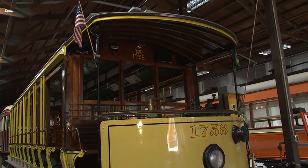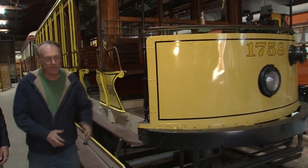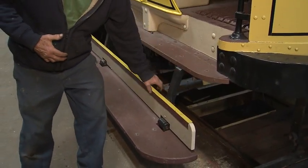And when we get the cars, most of the cars we get have been standard gauge. That means the tracks they run on are standard railroad gauge. Ours are wider. Oh, okay. So right off the bat, we had to find a way to spread the wheels out. On this particular car, when you spread the wheels out, all of a sudden you're into the steps with the wheels. So we had to totally redesign all this.